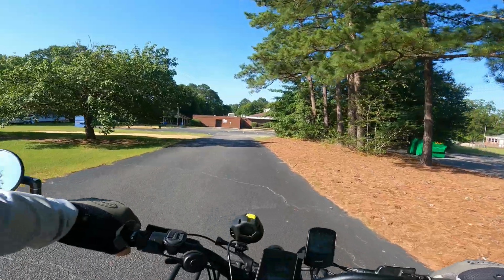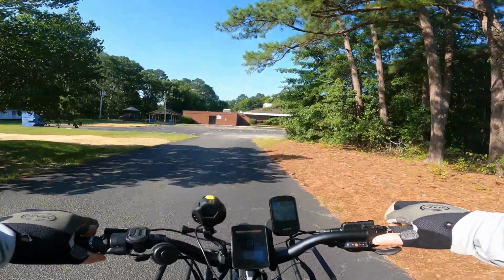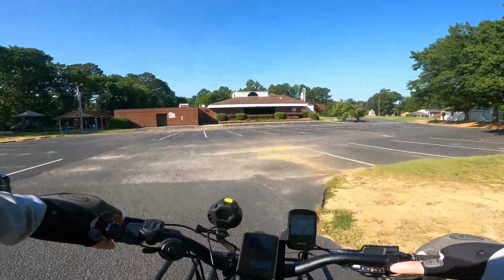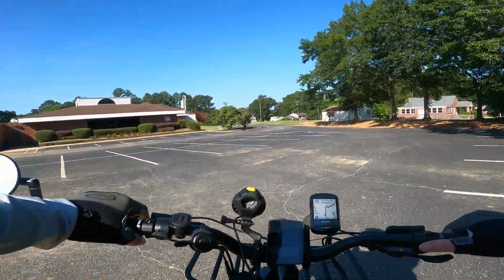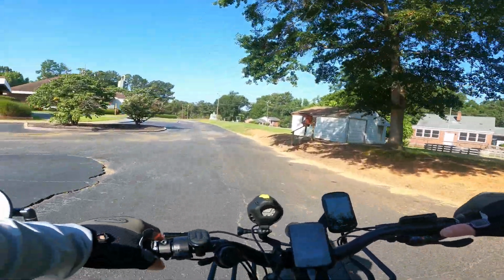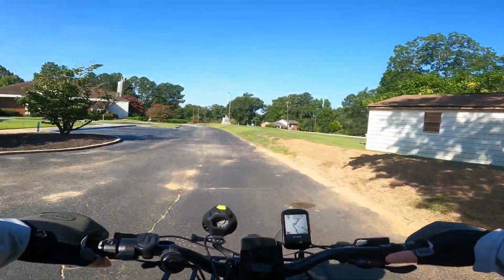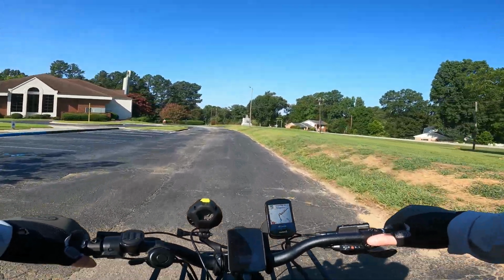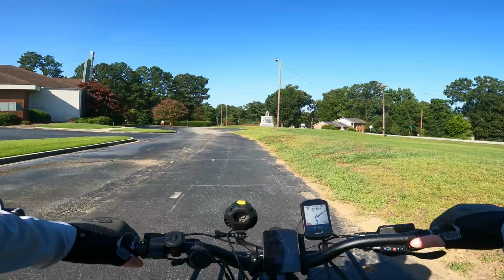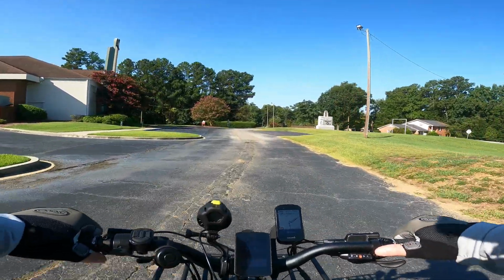Oh, this church has a whole lot fewer cars today. All the other times I've been through here, there's been cars all over the place. This doesn't even have any cars. There's 0 cars. Wow. I wonder what happened. I wonder why there's 0 cars.